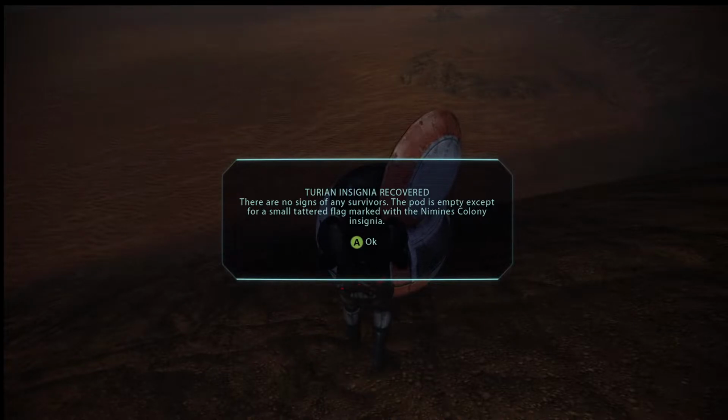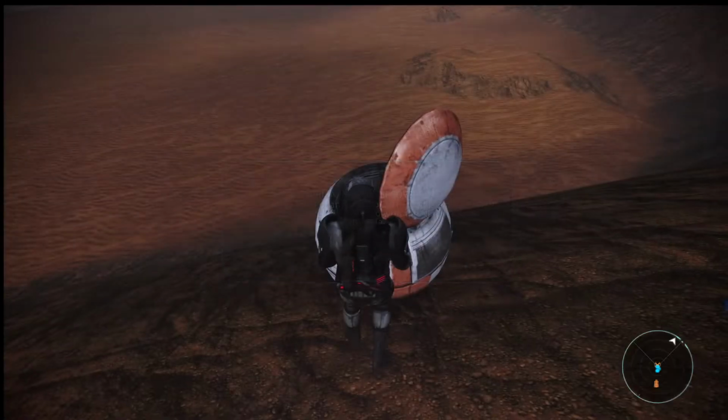Pod is empty except for a small tattered flag marked with the Nimenus colony insignia.